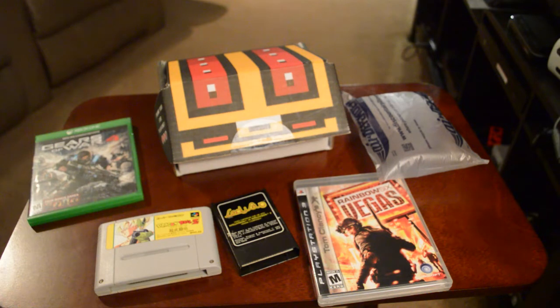Usually I get 3. I mean, I know I say like 3 to 5, but I usually get 3 and rarely get 4, and I don't know if I've ever gotten 5. But 2 months in a row, at least, that I've gotten 4 games. That's pretty cool. Sometimes you also might get like a little bonus item.